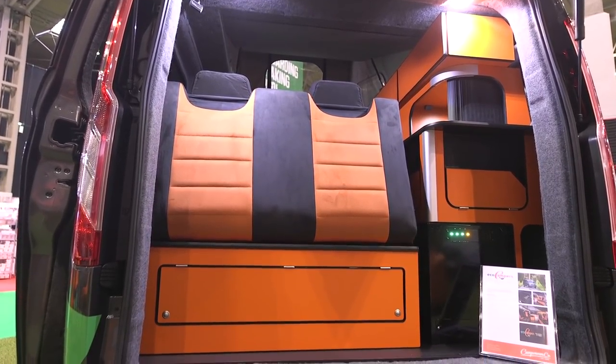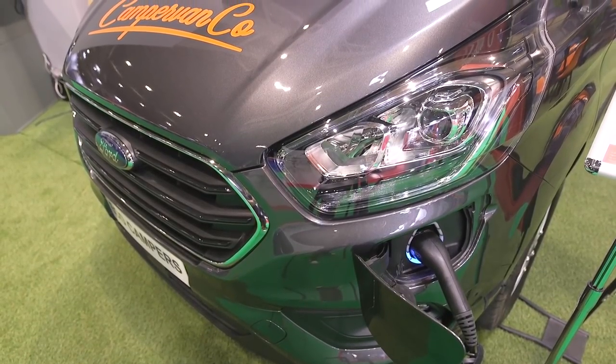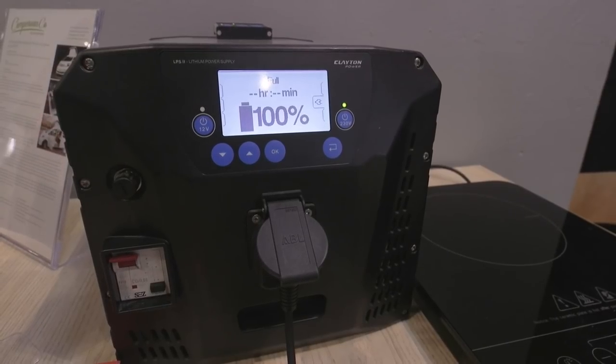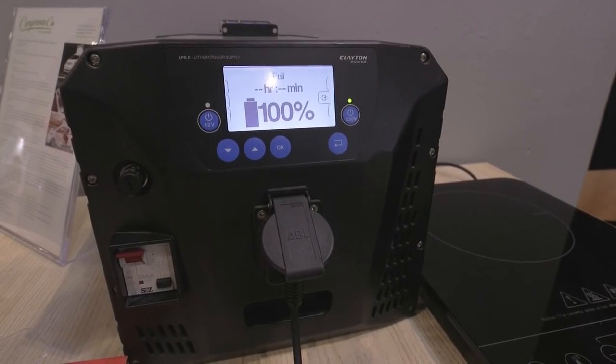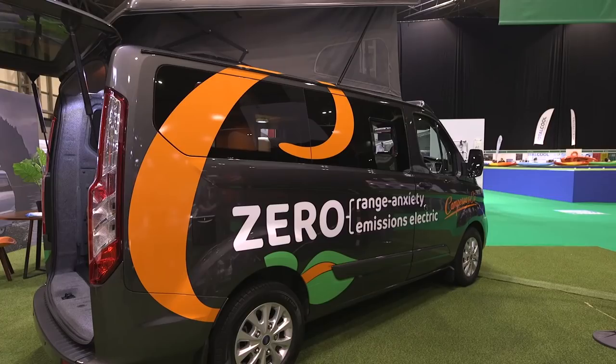This is their first camper built on the plug-in hybrid Ford chassis. It'll take you around town for about 25 miles on an electric charge, but still happily got them from their base northeast of Glasgow to the NEC without topping up with petrol.